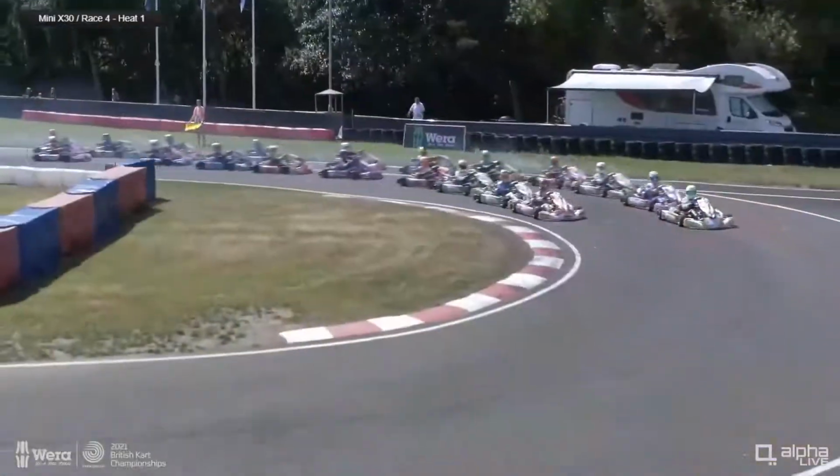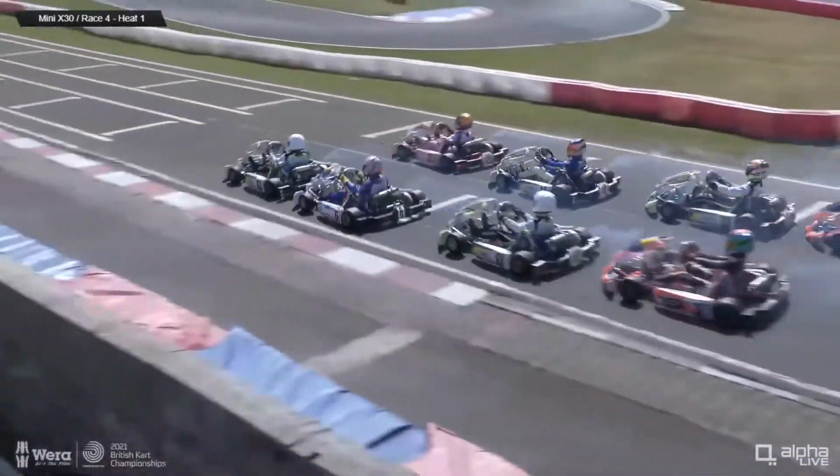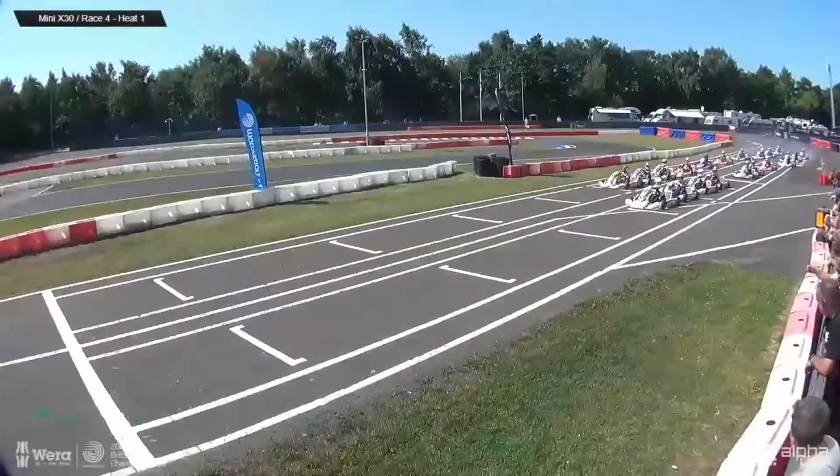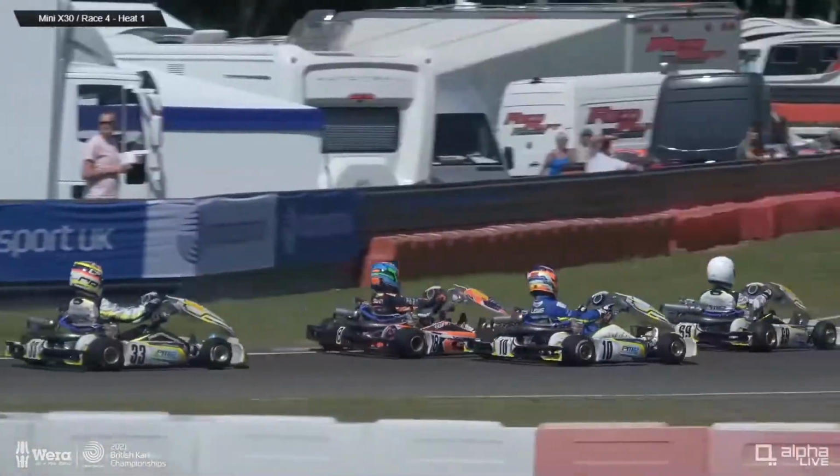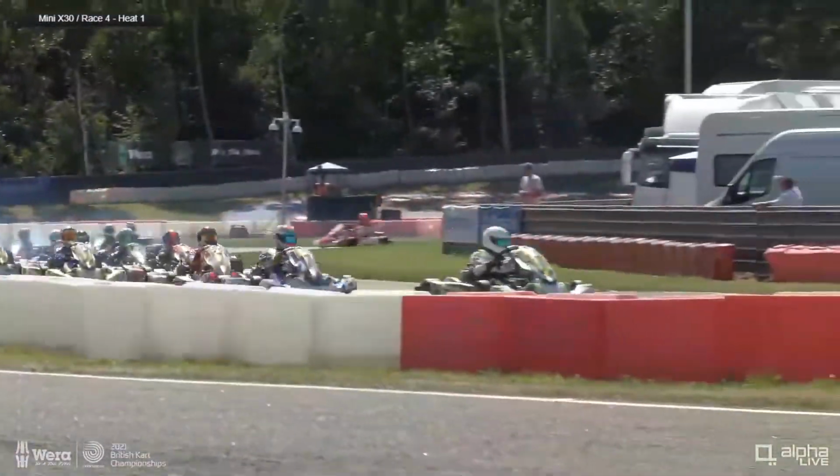And are we going to get started first time? Let's hope so. Into the tram lines, and is it green flag? No. It is a false start. Yeah, false start lights come on. So again, 4 for 4. There we go. 4 for 4 today.